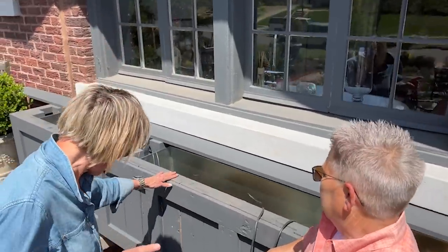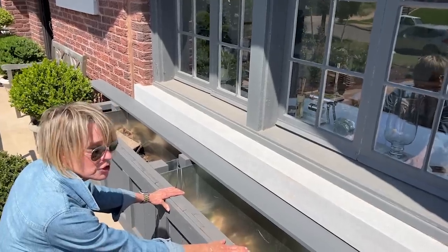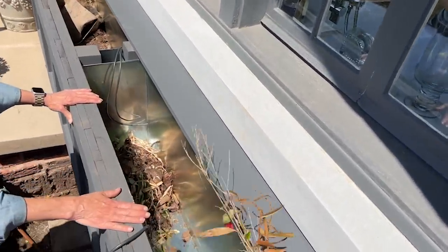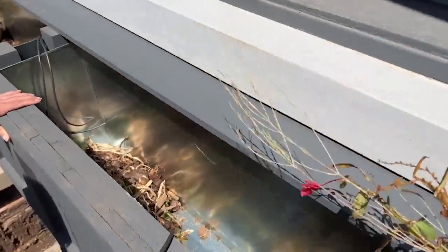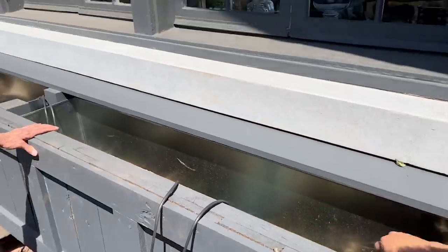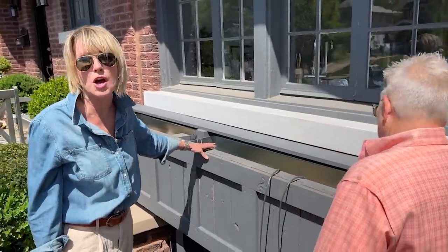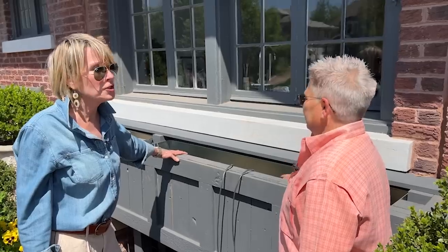So this weekend, I'm going to be planting the window box, and we'll be doing that on the Sunday show. Right now, I am filling it with all sorts of garden debris. There's a couple of representative dead plants in there, but nevertheless, we're putting the dead plants to good use. And it'll compost in place. Most people don't understand that.